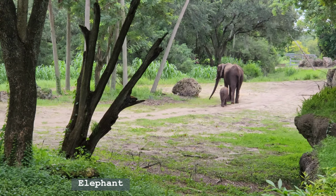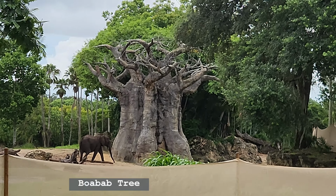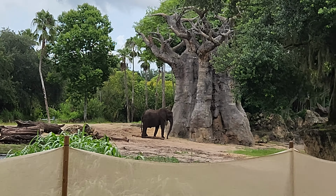African elephants are super, super scared of bees. Okay. These are those trees that animals can dig their tusks or horns into to get some water out of whenever they need it.